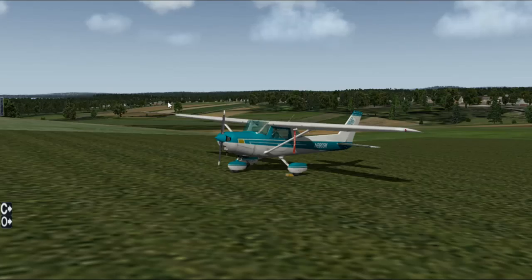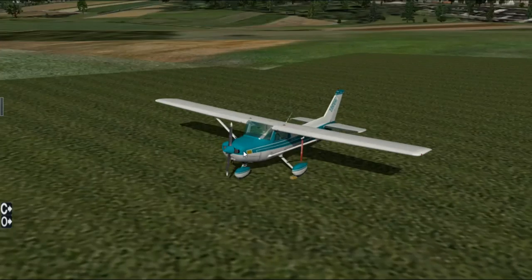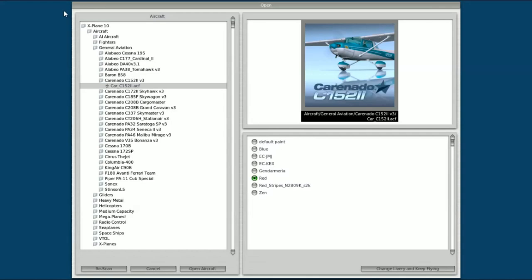How different? Not actually that different. It's a little different, though. We're going to take the Carnado 152, which is in front of you. And you know what? I think we're going to rent a red one, actually. That says it's red. That's interesting. Do you suddenly not like red?